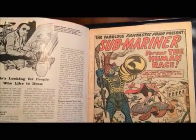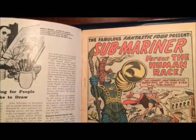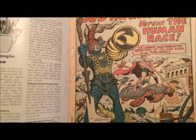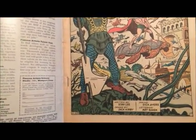So this is a big, big comic, obviously. 60 some odd pages. I think it's only got about 50 pages or so of story. The rest are a bunch of, well, you'll see what the rest is, but right from the start you're getting this amazing Kirby splash page, and the main story is a Submariner story.